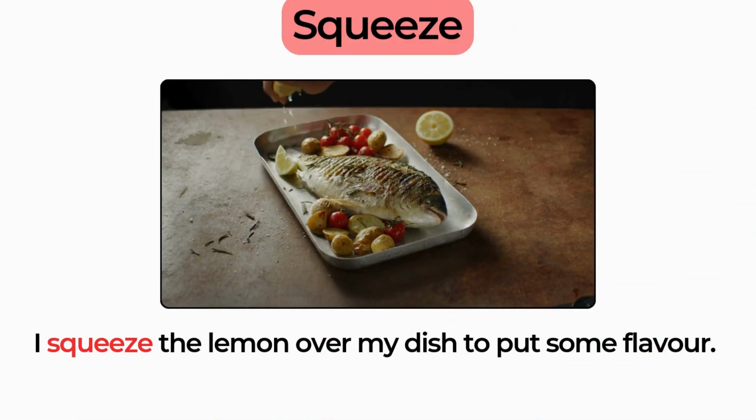I squeeze the lemon over my dish to put some flavor.